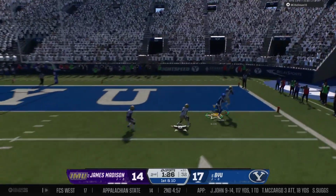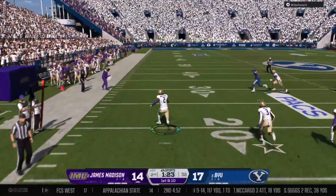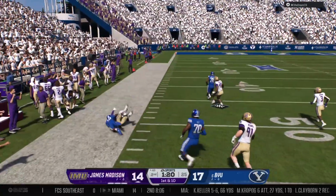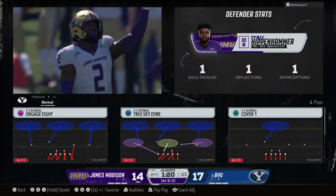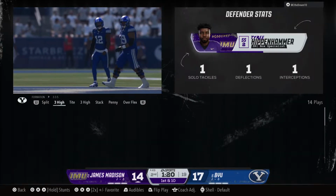Quick throw to his receiver. And it's intercepted right near the goal line. He could go. And they'll finally bring him down after a huge return. The defense doesn't just get the takeaway. They set the offense up in great field position.